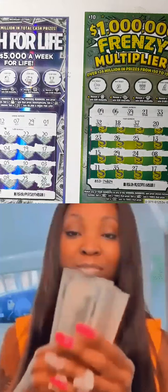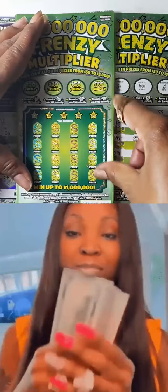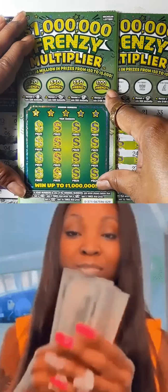Moving on to the Frenzy Multipliers. I have three of these. Hoping for a big win so we can have a big carry-on tomorrow. But at least we have not bust. I am so happy about that.